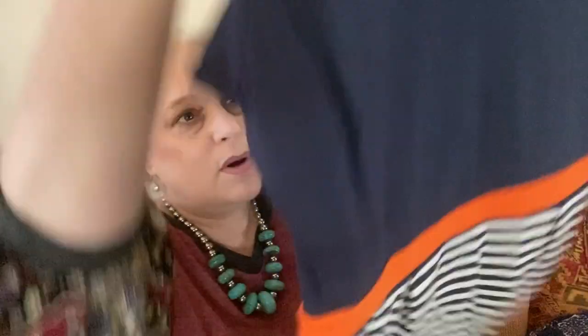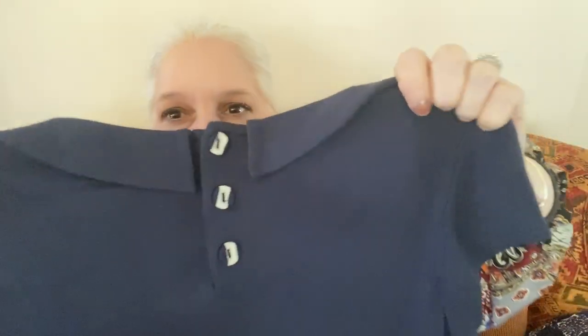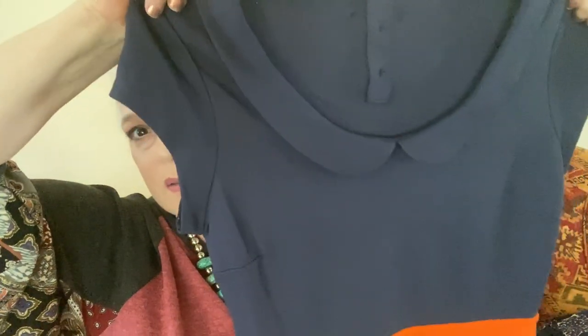So it was a three-piece lot, and the second one was another Boden dress, and this is a 10 regular. It has navy blue and white stripes, has an orange waistband. It's very thick material. Look at the buttons in the back. How cute is that? Really, really cute.